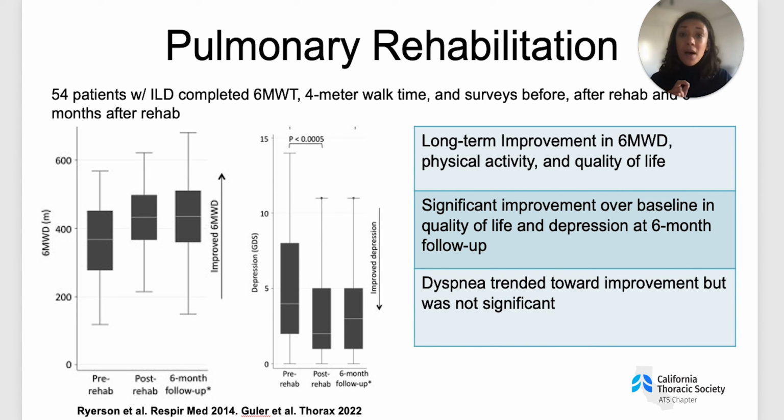In response to the limitations to accessing pulmonary rehab programs in person during the pandemic, there is now a greater offering of online and virtual programs, which hopefully increases the accessibility of this intervention.